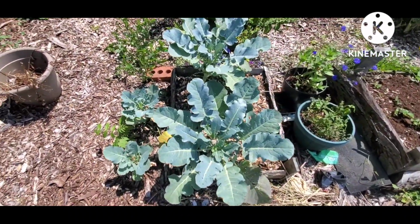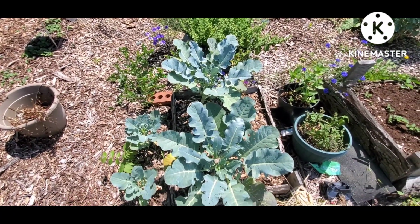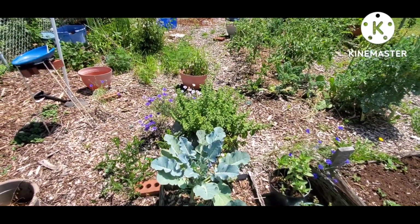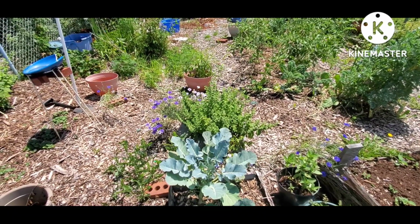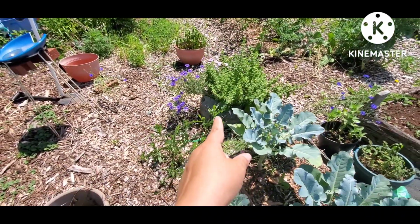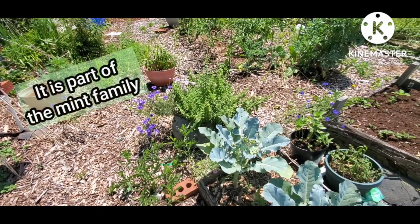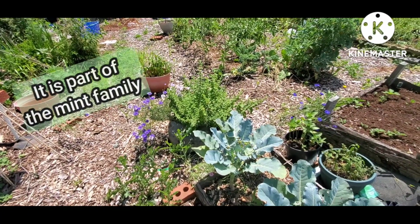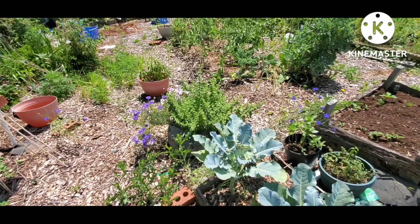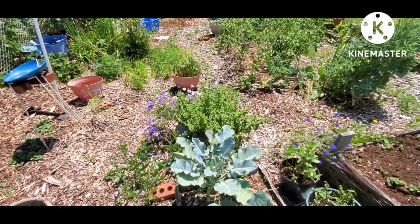I'm hoping that these broccolis will produce some side shoots or something for me. They just look so healthy right here, and I don't want to pull them out. I never did get the lemon balm. I need to get that. Lemon balm will take over, and that grow bag is falling apart, so it's going to be hard because I need to get that somewhere else. I need to move that lemon balm to its own space. Maybe after the squash in the back is done, I'll move it back there.